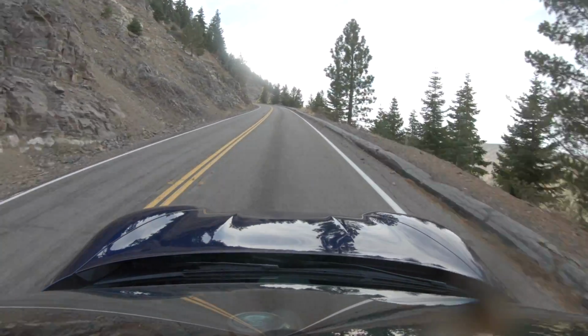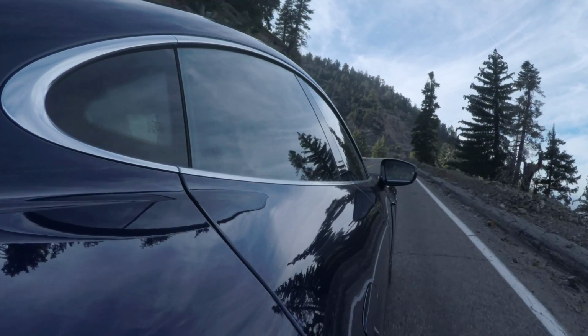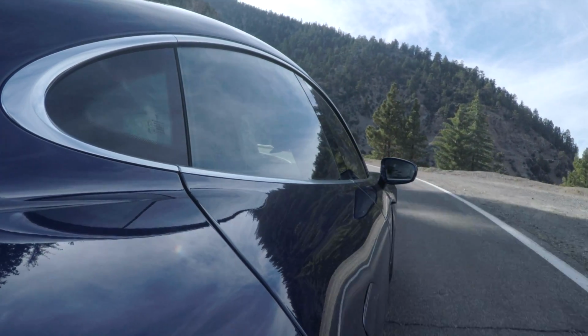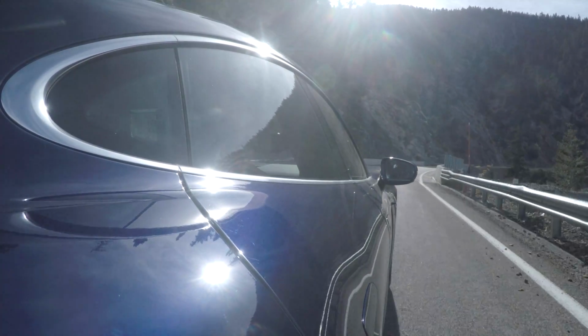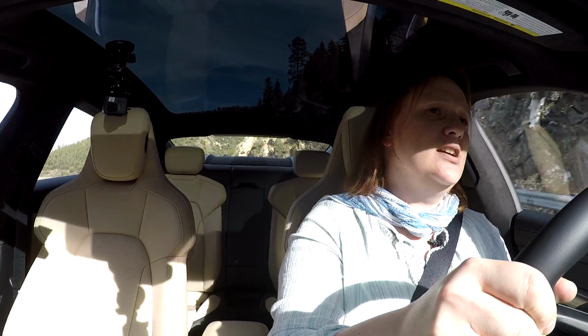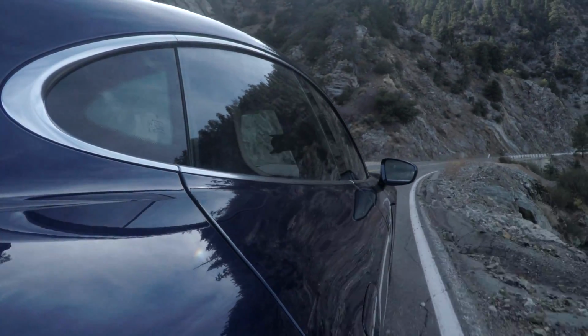Little bit of tire squeal there, and the car is doing everything right. It's just egging me to go faster and faster, just turning into the corners, and there is that lovely torque vectoring, the four-wheel steer, very active, and the car is just so planted. I wouldn't want to do this in certain other cars.